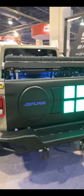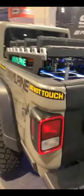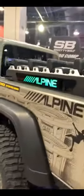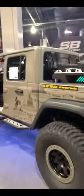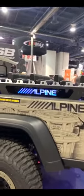I don't know what just happened, but I think that's a subwoofer right there. It says do not touch, so. Got the woofers in the back. Got it here at the Alpine booth. They got another Jeep truck. That's what's hot right now. See, I don't know why those things keep moving, but that freaked me out.